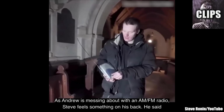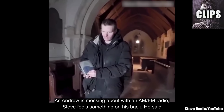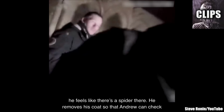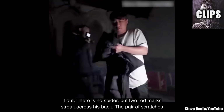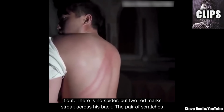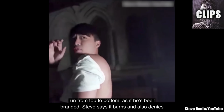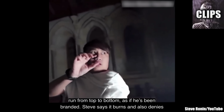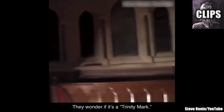As Andrew is messing about with an AM/FM radio, Steve feels something on his back. He says he feels like there's a spider there. He removes his coat so that Andrew can check it out. There is no spider, but 2 red marks streak across his back. The pair of scratches run from top to bottom, as if he's been branded. Steve says it burns, and also denies having scratched it on anything. They wonder if it's a Trinity mark.